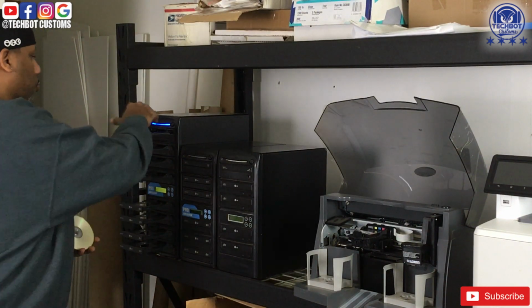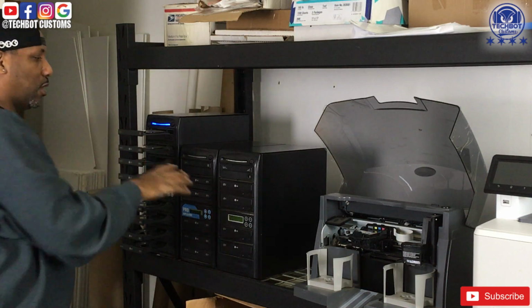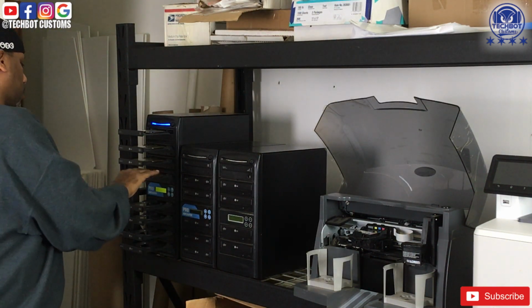So you pretty much load the CDs up. You're going to put the master CD up top, or if you have the USB, you're going to put the master USB up top and load it up.